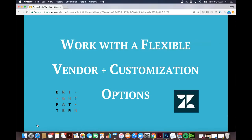Sure. Actually, flexibility is one of the prime reasons we chose both Zendesk and Bright Pattern. So with Zendesk, it's always been about the API, so that we can do the custom things that we do because we're different. The SDK, so we can integrate with all of our apps. We have various different apps that our customers have. Custom fields, so that we can bring in the information that we want to bring in.